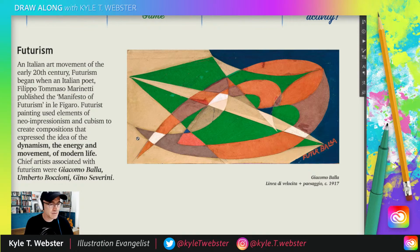This is Giacomo Balla right here. And you can see that it does have a very sort of Jetsons look to it, if you will. I think that some of the mid-century modern furniture design and the aesthetic that we sometimes look on as being sort of the dominant look of the 60s, or rather the mid-50s through early 60s, I suppose, did come out of some of this futurist work in some ways.